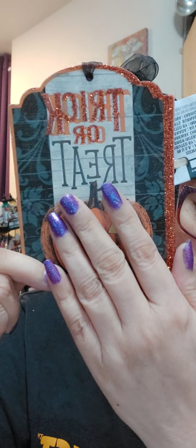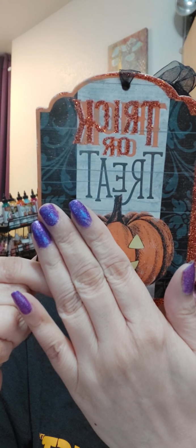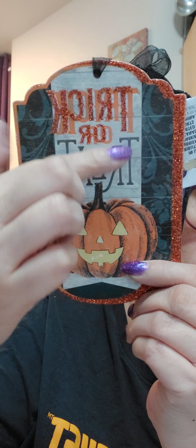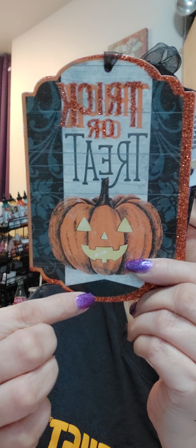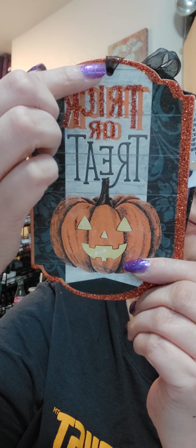The glitter's thick here, and all that's moved that way. So you know when this got the glitter put onto it, it was moved that way. And so I'm probably going to go in and fix all the glitter. I don't mind that it's a little off because it just makes it look like shadow. But there's a bunch of thick glitter here and no glitter over here. So you can definitely tell this moved when they must have been putting the glue on it to put the glitter on.